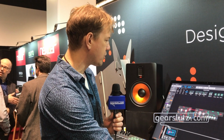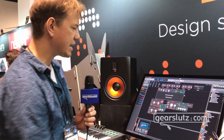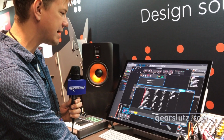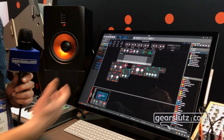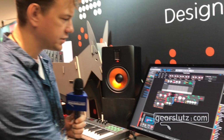We do have a few more complex modules, like for example the sampler. It's the same kind of sampler engine that exists in Bitwig Studio, so I can even load in multi-samples in here, use them along with the different sampling engines. We have the cycles and the textures engine from Bitwig Studio. So there's a lot of things you can do in here.